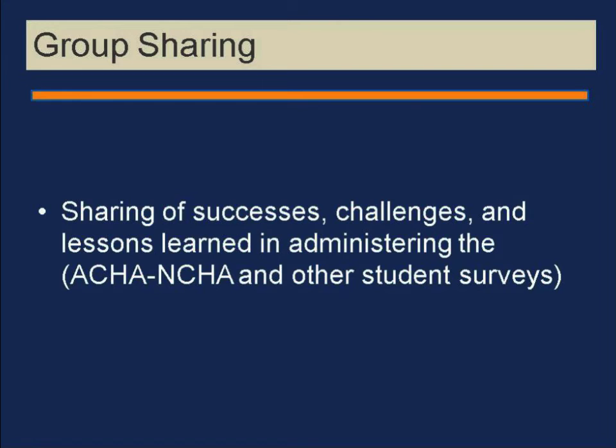And we did a pilot on our campus back in 2005, before the first time, just to make sure it wasn't going to place our students at risk or anything, because we have a pretty conservative campus in a lot of ways, and the response to the survey was really good and positive. So what else? We keep all the completed surveys locked in a file cabinet during the survey process, and then they're all mailed in together to get scanned by the ACHA, NCHA.